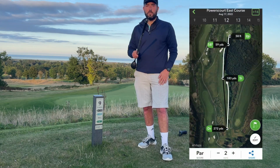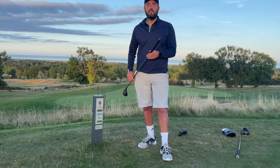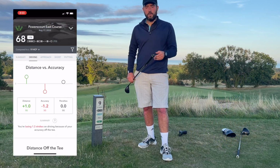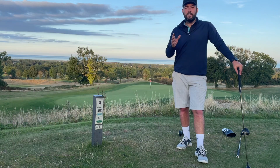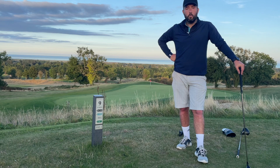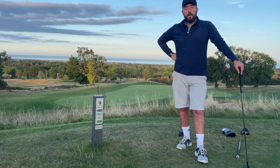You might have noticed I also have the Arccos sensors on top of all my clubs. This is a really great data gathering system that I really like. I find it very useful, so you will start seeing that throughout a lot of my videos. You've probably noticed I do have a gap in my bag there. I've no woods yet, so that is something that I do want to change. I do want to go get fitted for them as well. I just need to get that gap in my bag sorted.